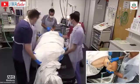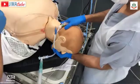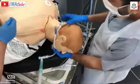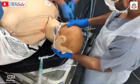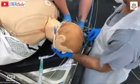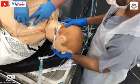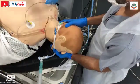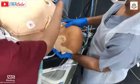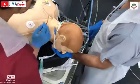Okay, and let's put some ECG dots very quickly on the patient's back so that we can attach them to the monitoring. Right is somewhere out here.